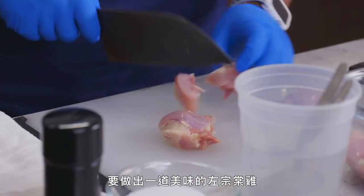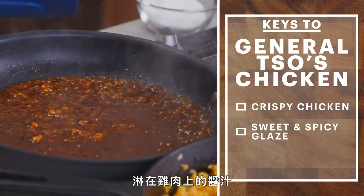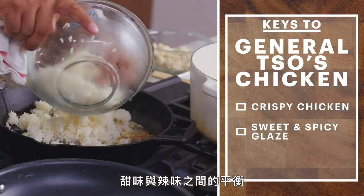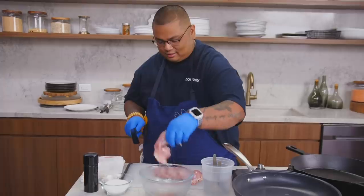There's a few things that restaurants do to make a great General Tso's chicken. The crispiness of the chicken, the glaze that goes on top of the chicken, the balance between the sweetness and the spiciness. Last but not least, you gotta have a great side dish. So this is all the things that I need to include in my dish today.